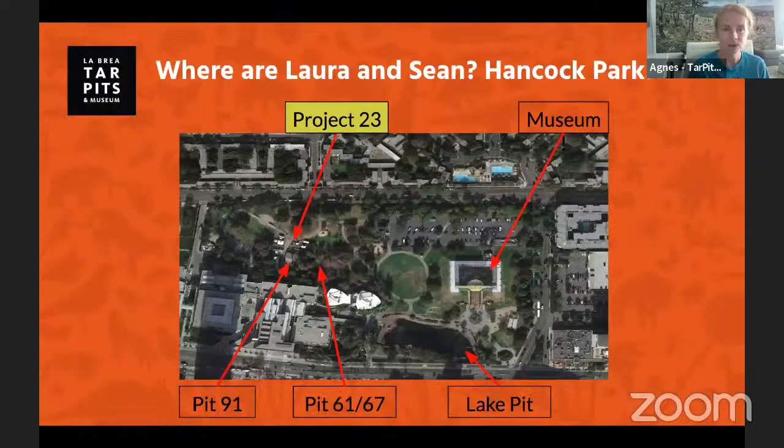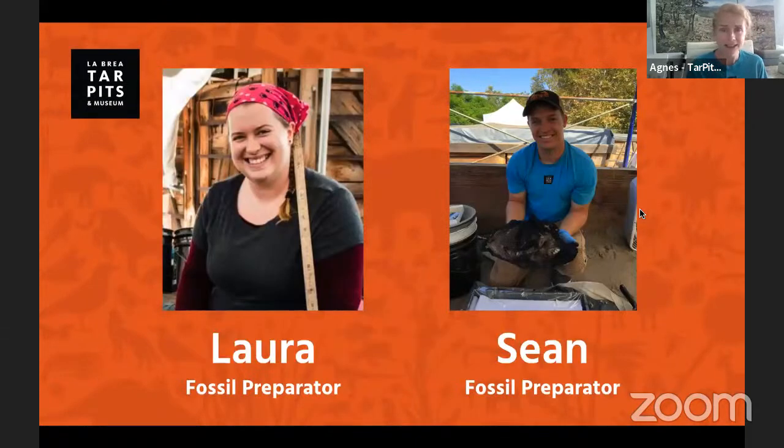And then to give you an idea of where Laura and Sean are joining us from today, I want to share this map of Hancock Park from our museum. If you've ever visited us before, some of this may look familiar to you. Laura and Sean are right here in our compound in Project 23. So let's get started. That's why we're here, right?